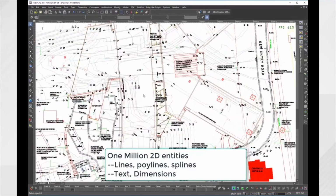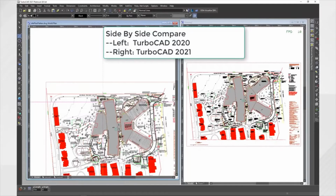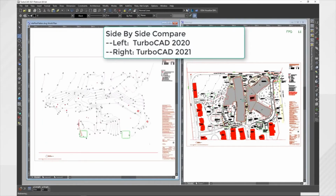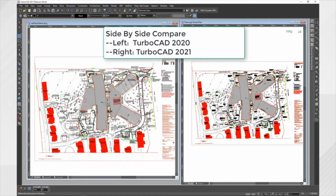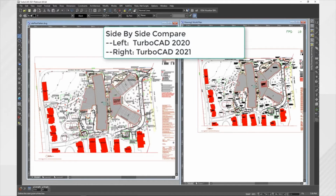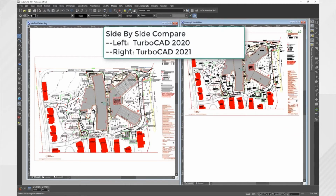A side-by-side comparison between TurboCAD 2020 and TurboCAD 2021 shows significant performance boosts, along with providing smoother, flicker-free graphics. In this example, we are using a lower-end Intel Iris GPU found in many laptops.